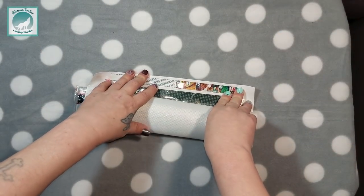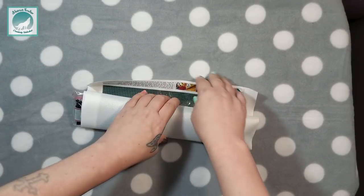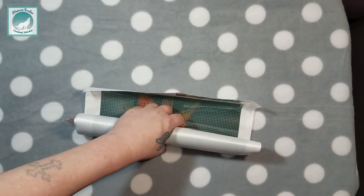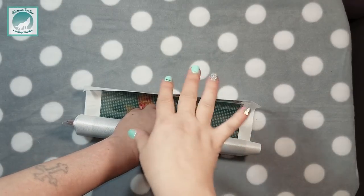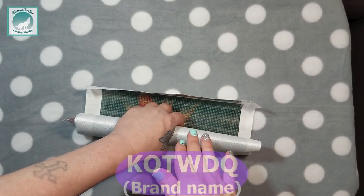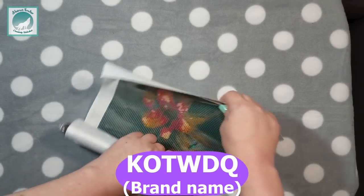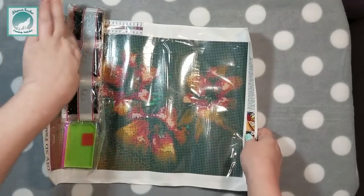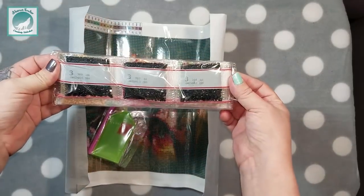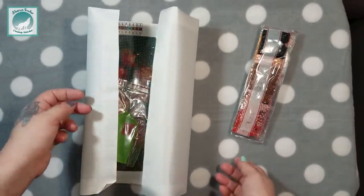Now this one, let me get back to the right page. So this one had the least amount of information, and it didn't have a chart or very many pictures. It also shows up as KOTWDQ, which is something I see a lot when I'm looking for diamond paintings on Amazon. But this one really caught my eye, and oh, friends, look, our first one with DMCs. I was hoping one of them would have it.